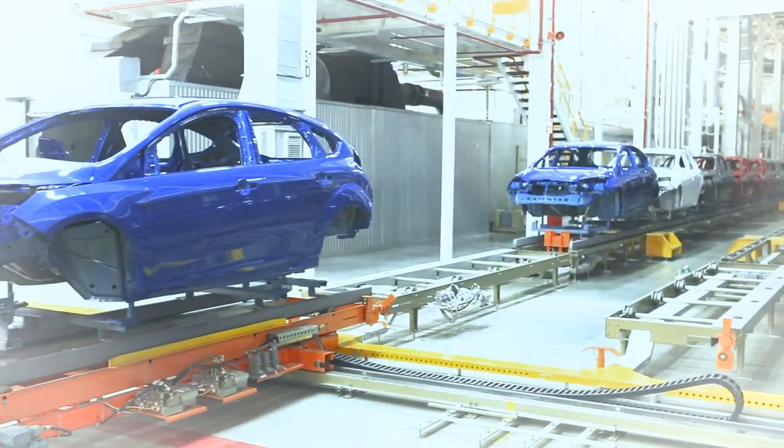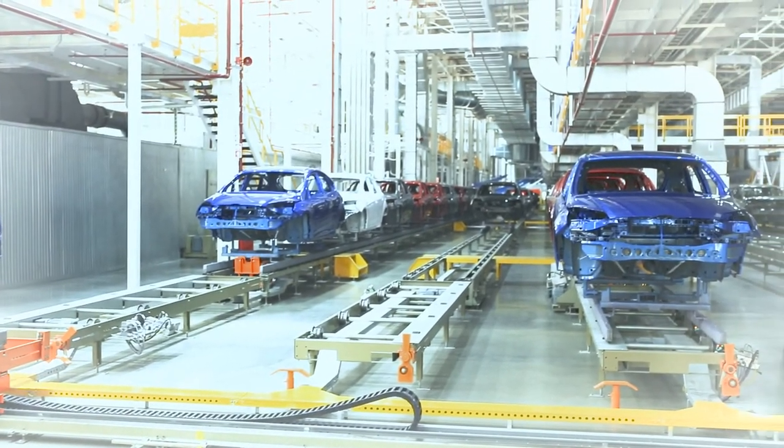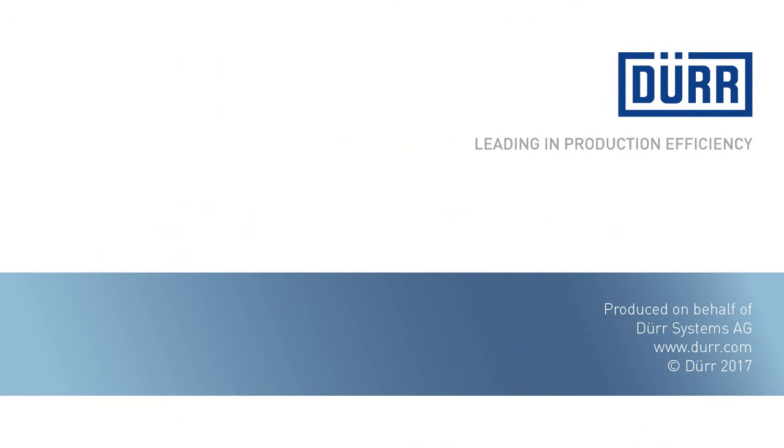Modernizations worldwide are now successfully implemented due to 3D laser scanning at Dürr. Dürr, leading in production efficiency.